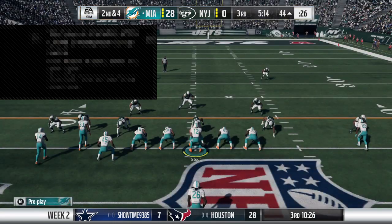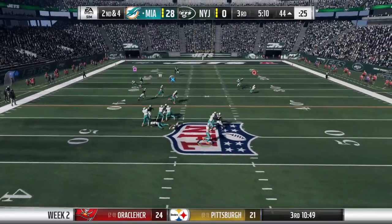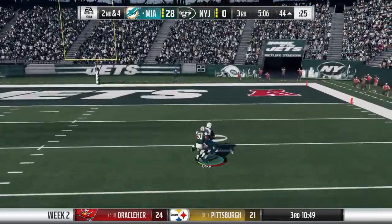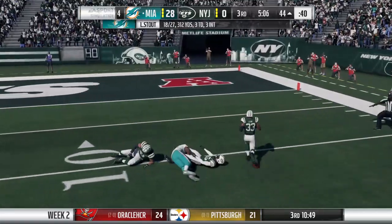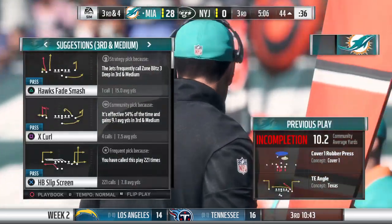Right now. We got three. 3 down. They'll set up a throw. Escaping the pressure right. And incomplete there. A nice hit. Jars the ball free and brings up 3rd down.